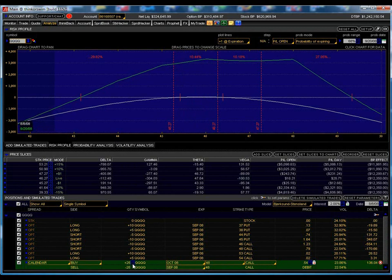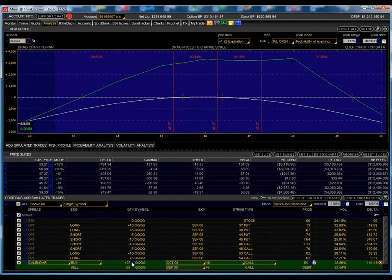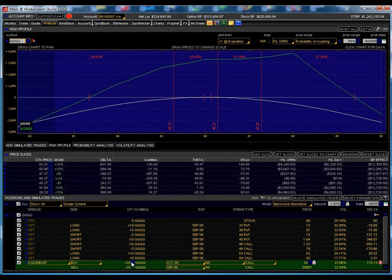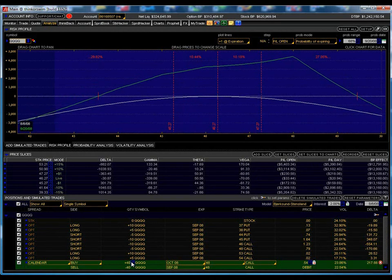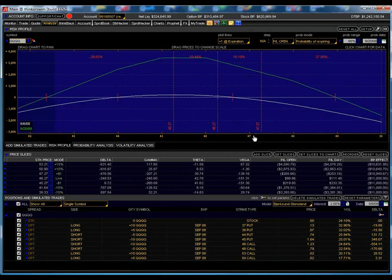Now this is the way we've been learning how to do it, is by adjusting using calendars. How many calendars would we have to do to get to delta neutral, or approximately delta neutral? We'd have to do 45 calendars to get to delta neutral. And that's one of the reasons why I told you guys to trade small.